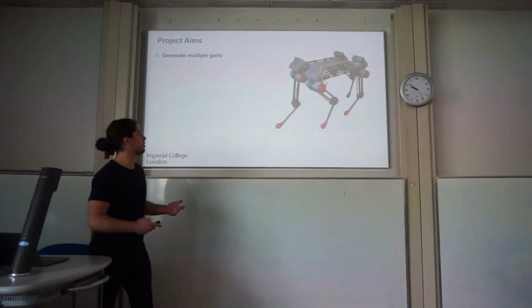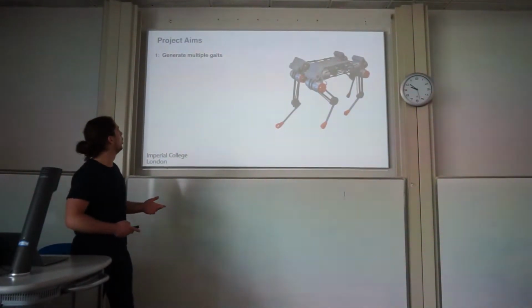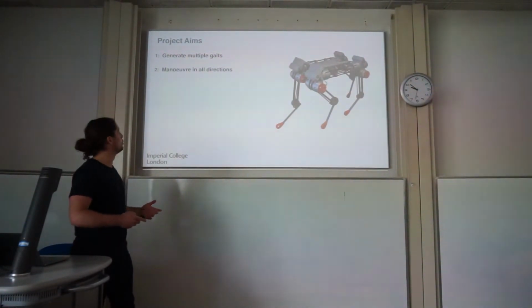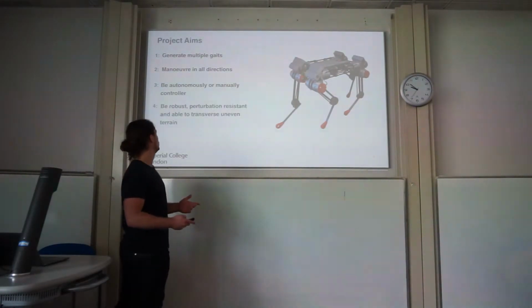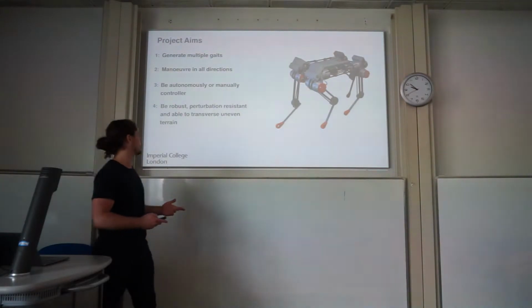So using this information in the background, I defined the aims of this project. The controller needed to be able to generate multiple gaits, it needed to be maneuverable in all directions, it needed to be autonomously or manually controlled, and to some extent be robust, perturbation resistant, and able to traverse uneven terrain.